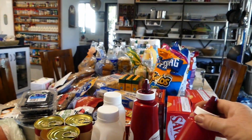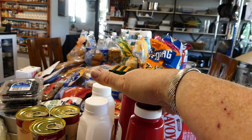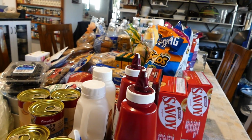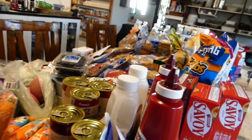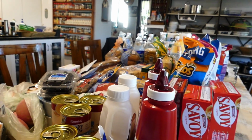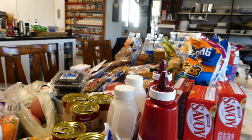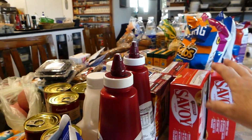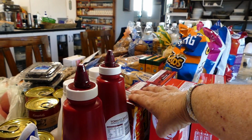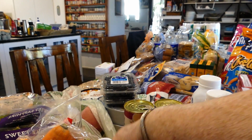Then I've got some tomato sauce, 2 big things of tomato sauce. The real big ones, which I normally get, I actually haven't been able to get hold of for some months, but I'm hoping to have enough tomatoes in my freezer to be able to make my own tomato sauce later on. Savoy biscuits, savoury shapes. They're mainly for when the kids come over or I've got guests.